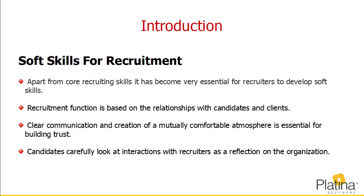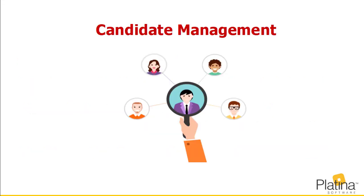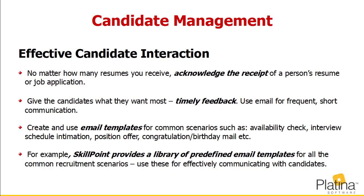Possessing the required soft skills has become essential for recruiters. The basis of recruitment is developing a healthy relationship with clients, candidates, and vendors. It relies heavily on effective communication. Clients, candidates, and vendors expect to be kept in the loop throughout the recruitment process. So that makes it essential for recruiters to provide them with frequent updates and have confidence in the skills that they can offer them. Let's look at how you can improve your recruiting skills by efficiently managing your candidates.